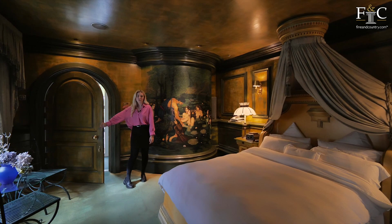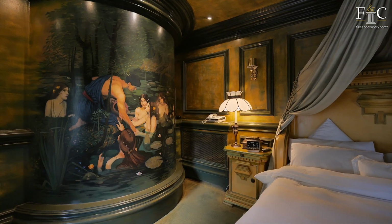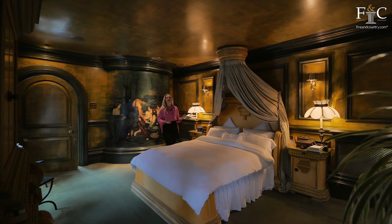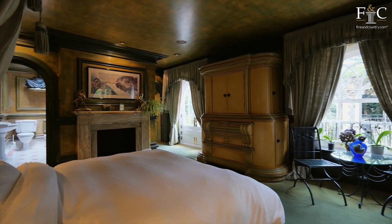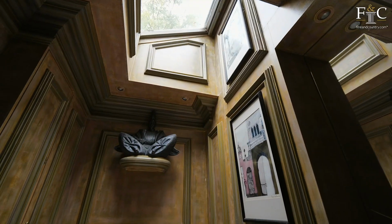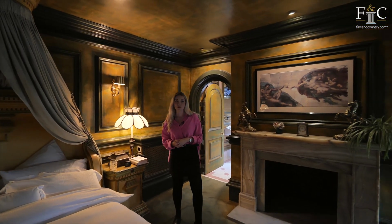We're at the top of the spiral staircase now in the principal suite, and we're met straight away by another gorgeous mural. This one's kind of ethereal in its design, and I love the French feel in here with the canopy and the panelling. It's really very special. Also in this suite, we have an ensuite, which has a wonderful skylight above. There's also a separate dressing area and French doors out to the Abbey ruins.